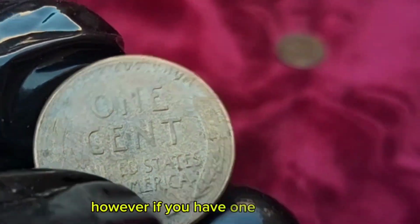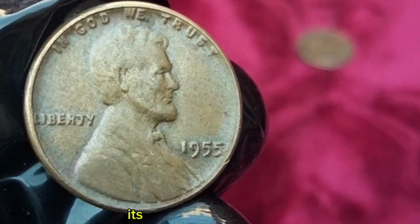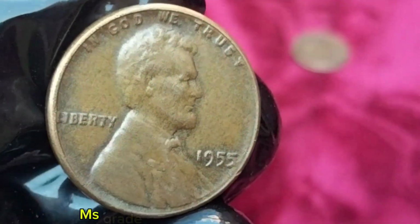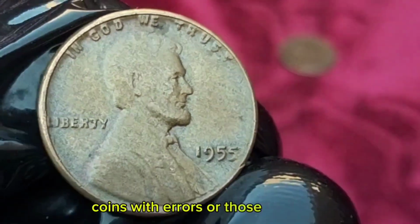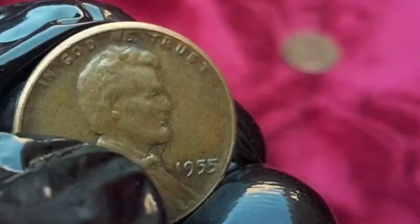However, if you have one in pristine condition or from a rare mint, such as the San Francisco Mint, its value could skyrocket. The key factors that influence its value include its mint state MS grade, any errors or unique features, and of course the demand among collectors. Coins with errors or those in higher grades can fetch hundreds or even thousands of dollars at auctions.